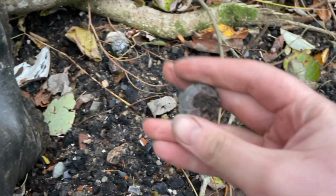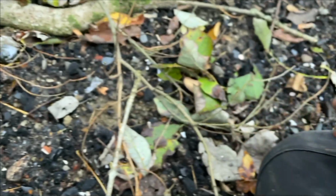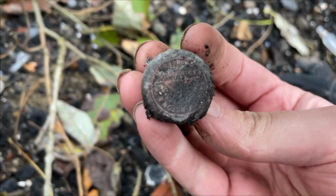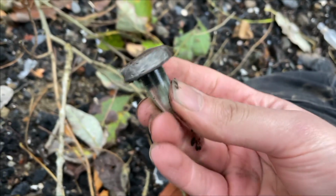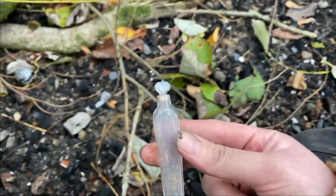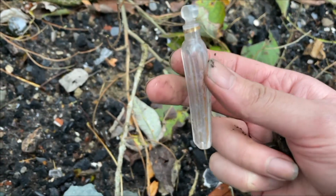There's a bottle stop there. It looks like it actually still has the tin seal on top. Look at that. What does that say? That might be interesting. And I can't get over this. I'm absolutely chuffed. I'm going to put it in my bag, keep it safe.